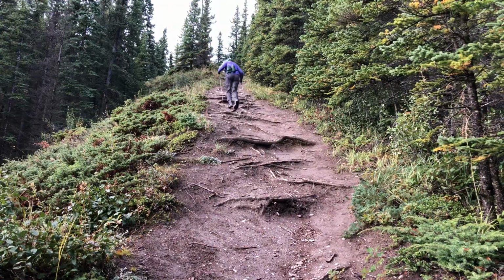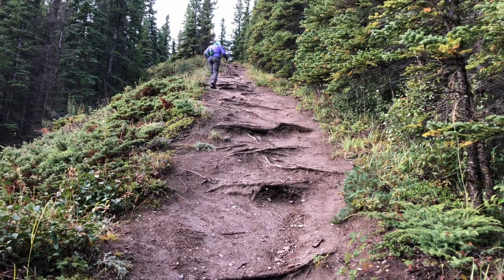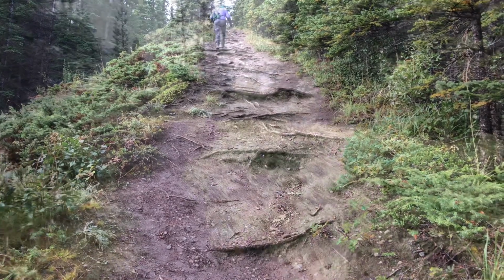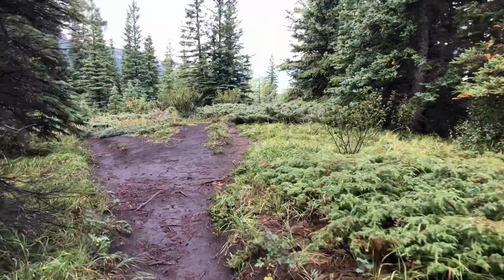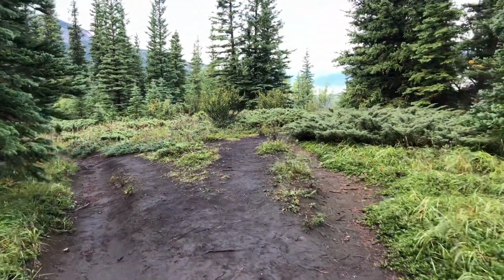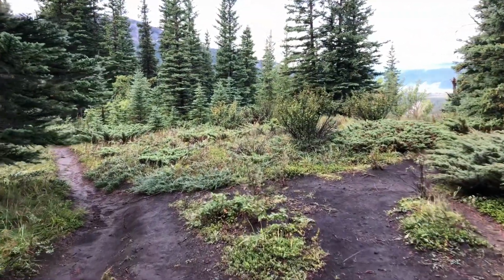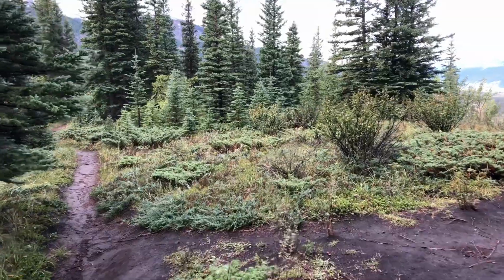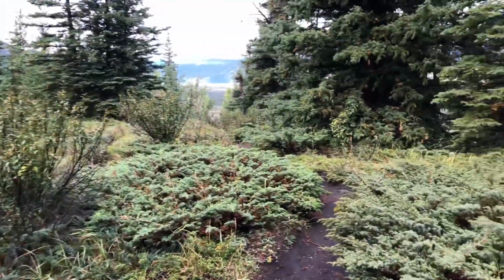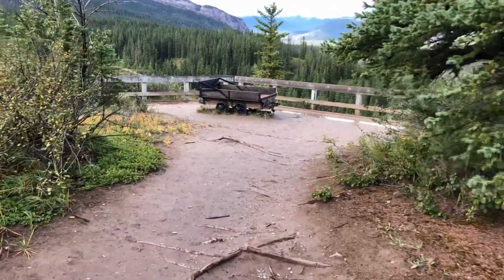Okay, this is some serious elevation gain. It is almost straight up. At least there's roots for grips. We need signage. This way or that way? Oh, neat. A miner's cart.